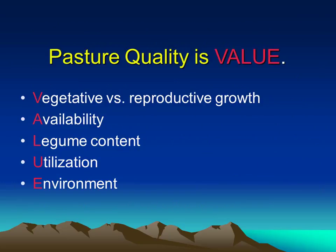So pasture value. Pasture quality is value. I wish I had some cheerleaders. Give me a B, give me an A, give me an L, give me a U, and give me a D.